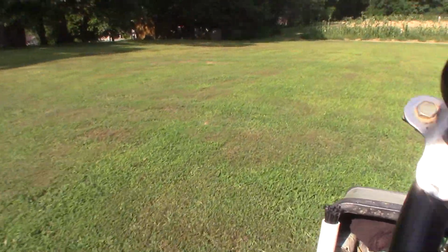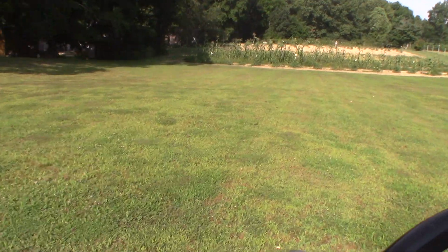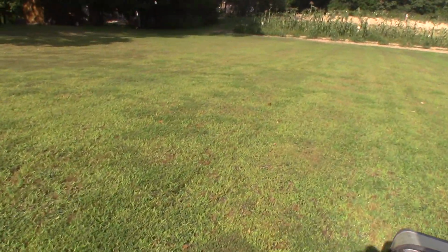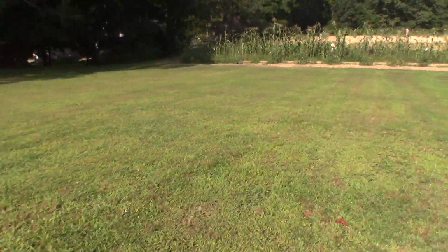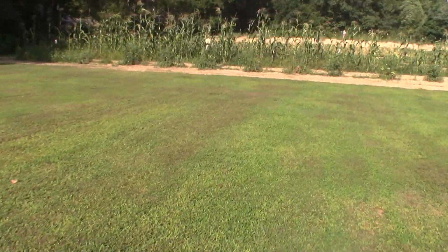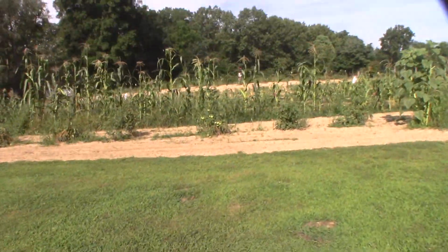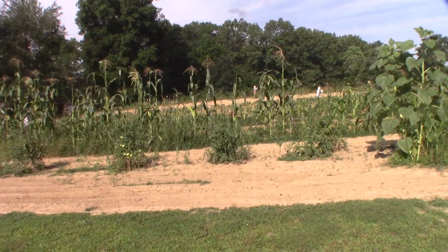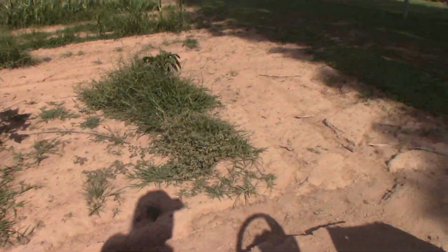Well, let's see here. This used to be garden right here, all this, you see. But I took the garden at least a third of it off, maybe more than a third, maybe half. We just didn't need it. And this next year, we're going even more. There's my sunflowers. I stuck a couple of sunflower seeds in the ground there. They're coming up. I don't know what I'm going to do with them, but here's my corn.